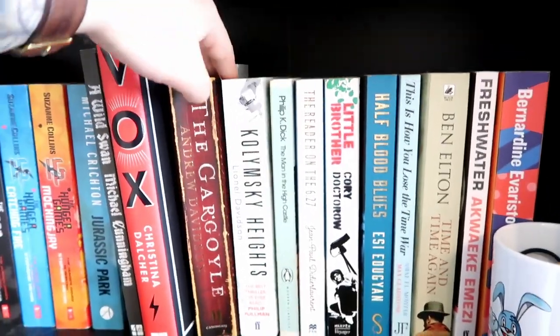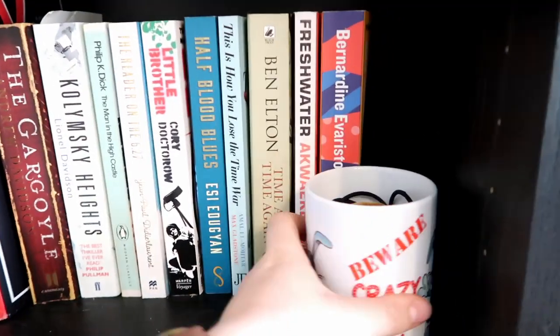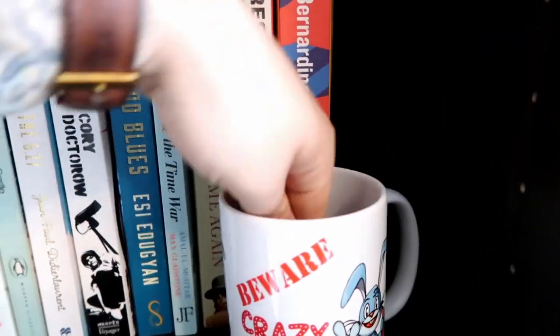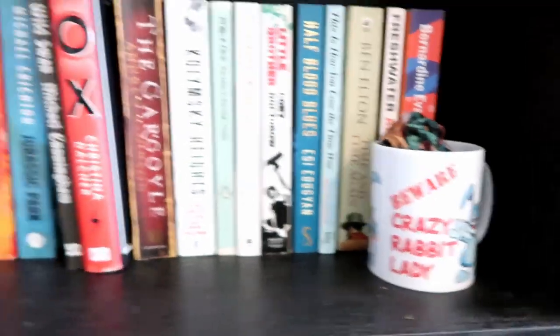If any of them have bookmarks sticking out, they're his, or he's more recently read them, because I do not use bookmarks. This is a wonderful mug that was bought for me and actually houses my scrunchies and hair ties for when I'm running late out of the house.